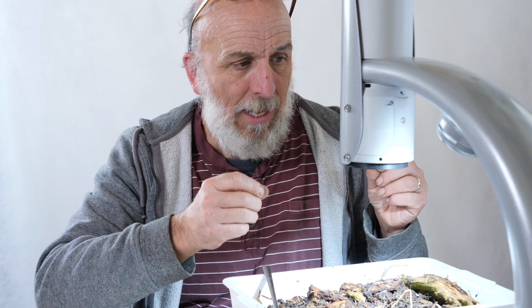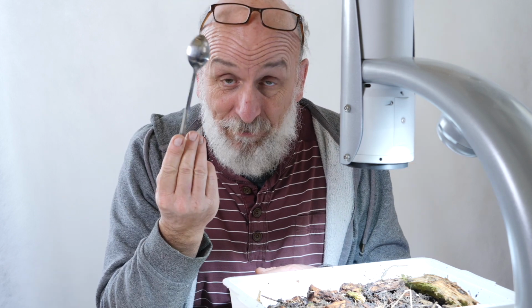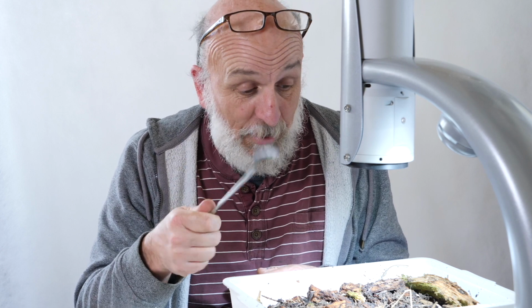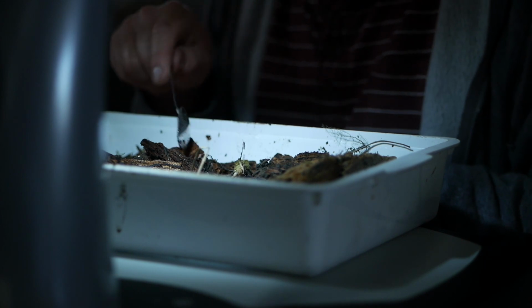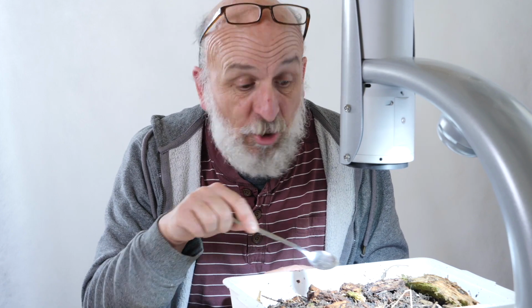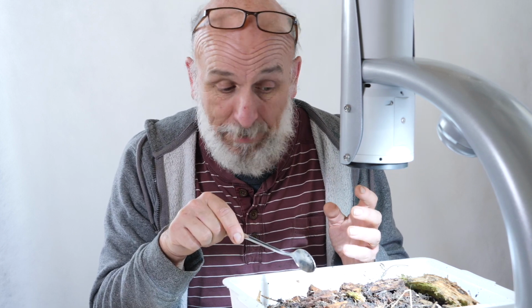So this amazing microscope allows us to zoom in and zoom out and focus. And this very important thing is a wildlife spoon, and I'm going to use that just to scrape around in here. You can use anything, use your finger if you like, just to search underneath the bits of wood, move things aside and see what's crawling about underneath it.